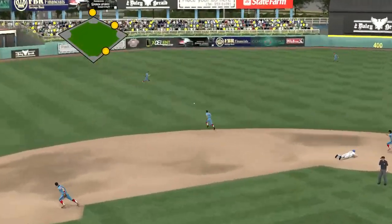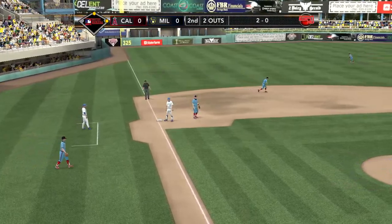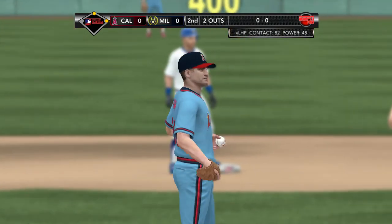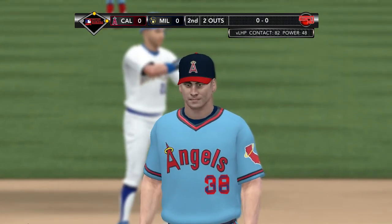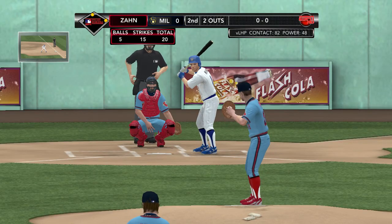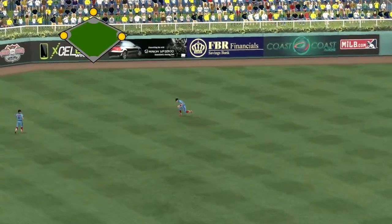Smashes that one towards the shortstop. That looks like a single. In the bottom. He singled and he has last at bat. Here's the first one. A swing, line to left center. And that one is in there. His second hit today.